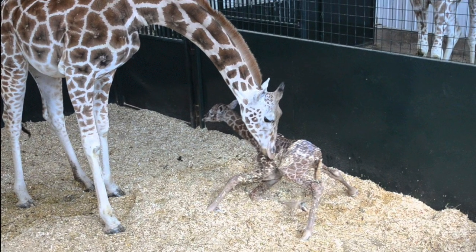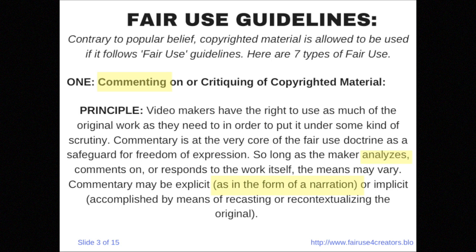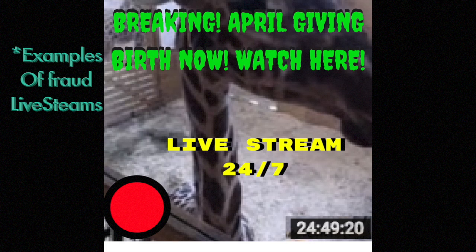Without spending 10 minutes explaining the ins and outs of fair use, copyrighted material is legally allowed to be used in a way if it's transformative and limited in amount. Commentary and narration is one of the pillars of fair use. This is a newsworthy, real-life event, and using short clips to discuss April, her updates and changes, falls under fair use. What isn't fair use and just plain unethical are these channels that are stealing Animal Adventure Park's live stream 24/7, asking for donations and misrepresenting themselves, scamming people.